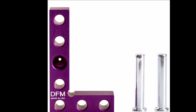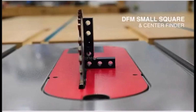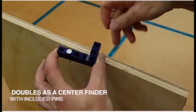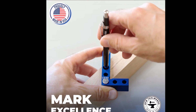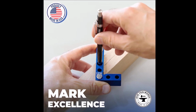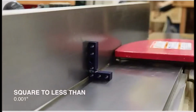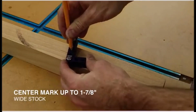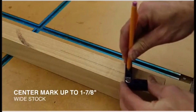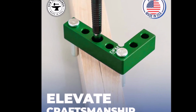Number 5. The DFM Small Square and Center Finder is a precision-crafted woodworking tool designed to deliver exceptional accuracy for your projects. It features a versatile 11/32, 0.34-inch center marking hole, accommodating larger pencils for effortless and precise center marks. This multifunctional tool serves as both a small square and a center finder, making it an essential instrument for accurate line transfers and efficient woodworking tasks. Its compact and versatile design simplifies your work, ensuring reliable performance for carpenters and woodworkers alike.